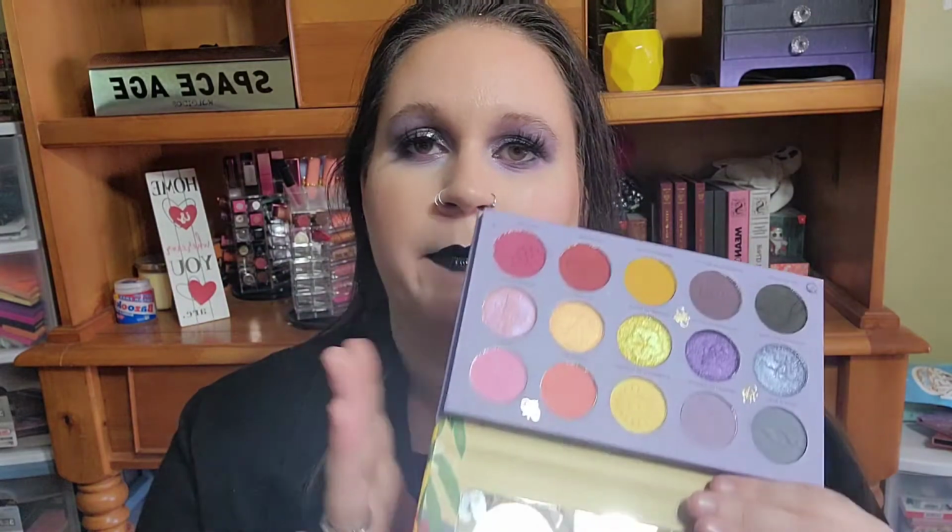I think this palette is, again, really beautiful. Nomad's formula is super good. The mattes are so creamy. It's almost like your hand's gonna go all the way through it because it's just so smooth, so creamy. The shimmers are also very smooth, like butter, and I think it does a really good job applying to the eyelid. It also has a really nice size mirror, so I love that as well.